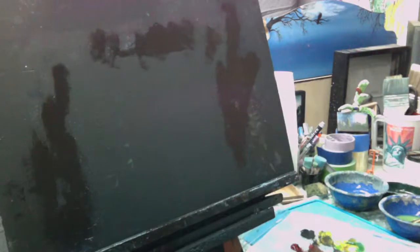Sometimes when you paint and you're in a hurry, you grab stuff and you're just like, all right, yeah, we'll just slap that up there, and no one will notice, except I do.